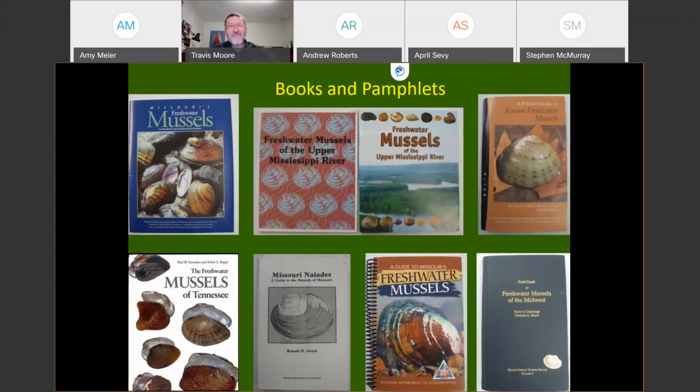There are lots of books and pamphlets out there that you can get. Missouri has our older pamphlets. There's the Freshwater Mussels of the Upper Mississippi River, and it includes a lot of species you may find in interior streams as well. And then we have our free publication, and almost every state has a book or booklet that you can get access to. So if you travel, be sure and pick up something in the state that you're in.